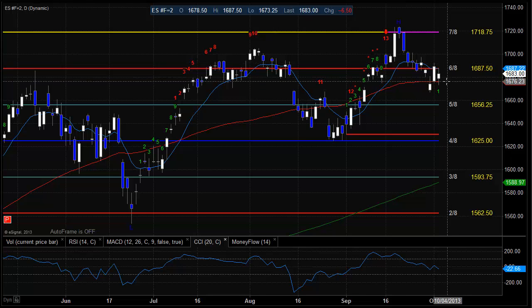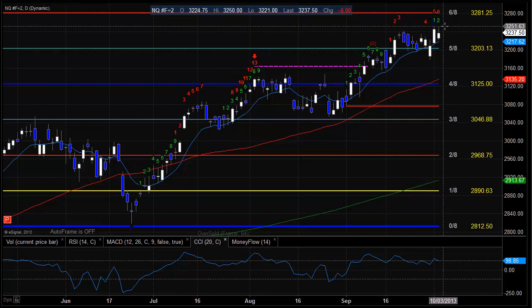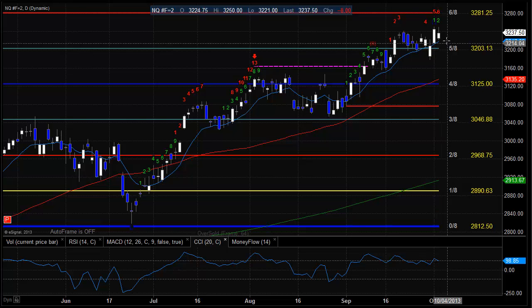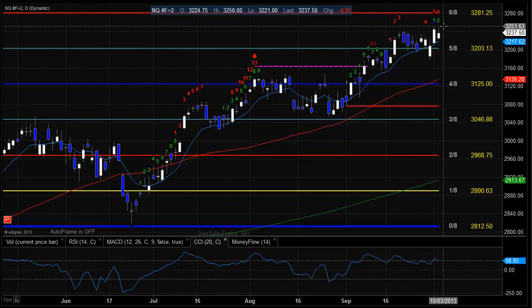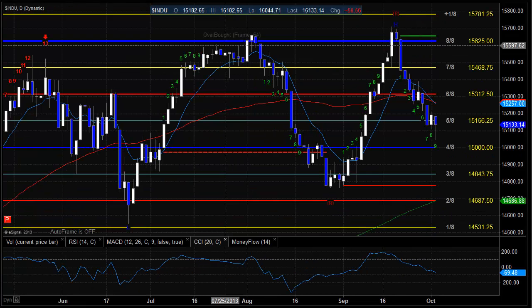Key support remains here at the 50 DMA at 1676, 1675. The NQ futures were essentially inside the previous day. We did run up to test the previous high, but we weren't able to take that out. So today's just kind of a nothing inside day, which is actually fine after breaking out, as long as we close above the day's open, which we did. We're still stacked positively here with the moving averages. We're above all three majors. Key resistance obviously is going to be this multi-day high right here at about 3251.5. Key supports can be found first at the 10 EMA, and then at 3203, which is the 5/8 level on your Murray math box.